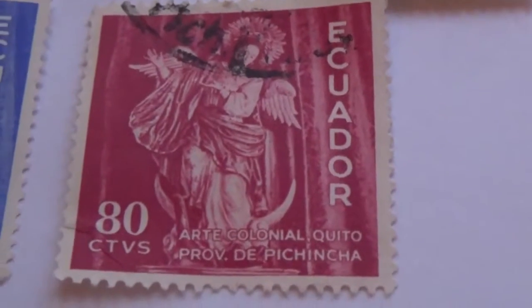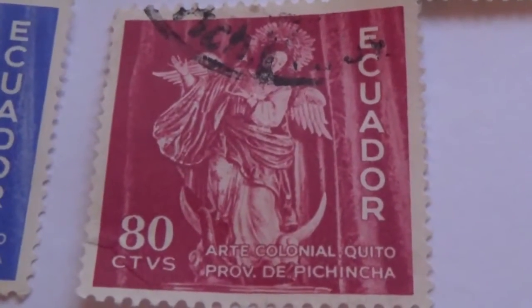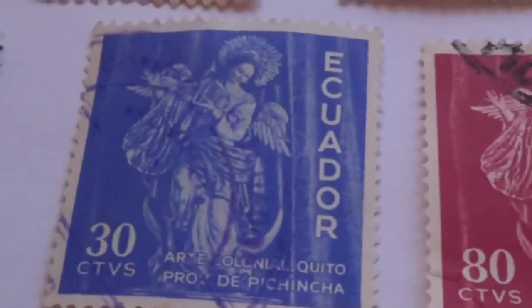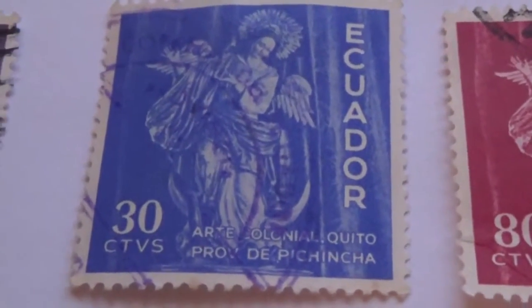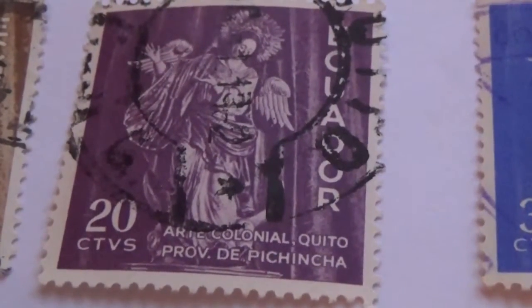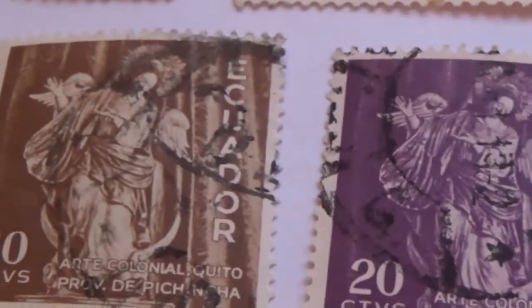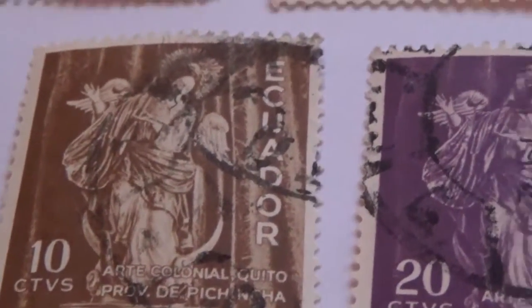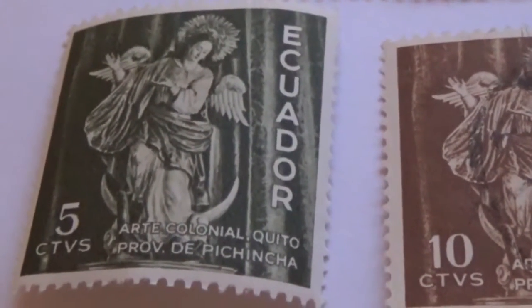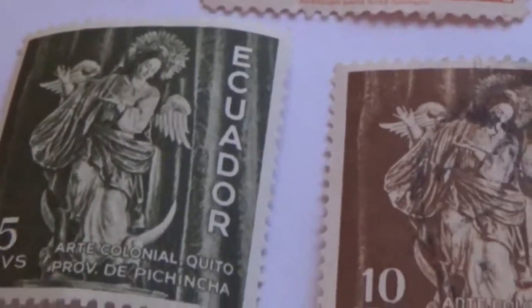Then we have some of these here. Like the first one I showed you in blue. This one's 80 in pink. The hairdo thing. You get to see it in pink, then you get to see it in blue. This is a 30. And you get to see it in purple as a 20. Everything's purple. The dress, the wings, the hairpiece. And you get to see it in brown as a 10. Then in green as a 5. So this is a good little set if you're collecting these and everything, because I got 5 of them.